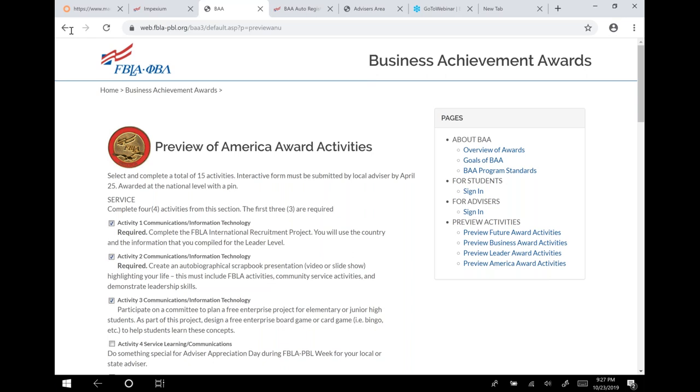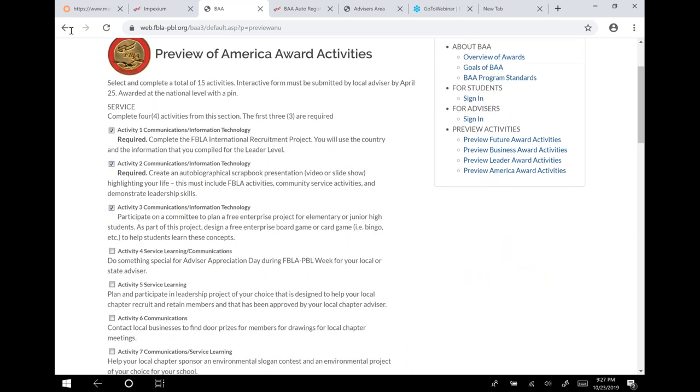But this one's due April 25th. The other 3 levels are due March 1st, so this one gives a little bit more time. Now they're taking the presentation, some of the information that they used at the Leader level, and they're going a step further. They're taking that recruitment project and preparing for the oral presentation part, whether it be for a presentation in your chapter meeting or to one of your classes.